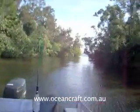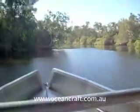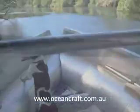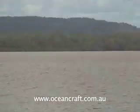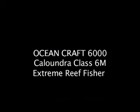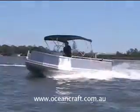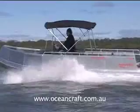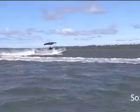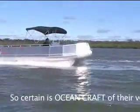Even though the vessels are constructed of marine-grade aluminium plate alloy, the Oceancraft boats retain their shock-absorbing features, owing to their airtight and watertight buoyancy sections. The tubes give Oceancraft vessels excellent buoyancy and stability, and are guaranteed never to sink. So certain is Oceancraft of their vessel stability, they offer a lifetime warranty or your money back.